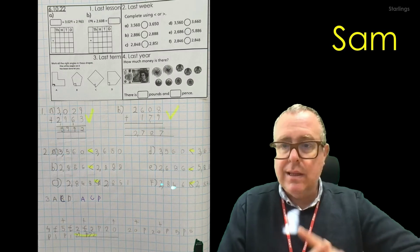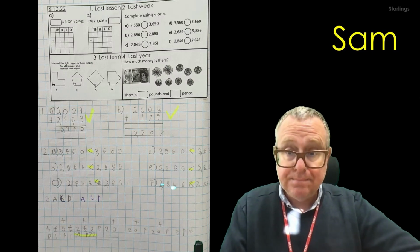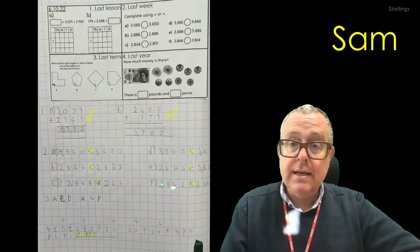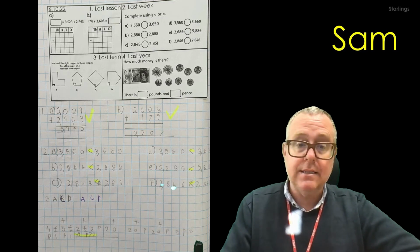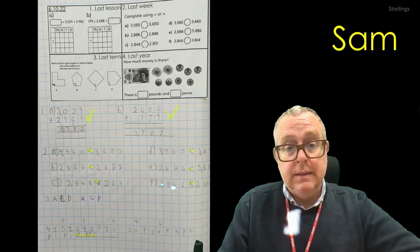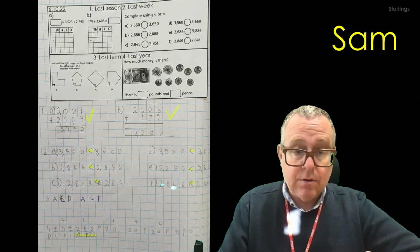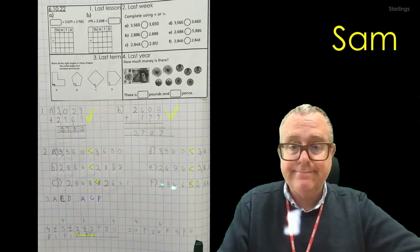In Starlings this week, the award goes to Sam. He's been an excellent learner because he's been taking time to make sure his work is neat and well presented. He takes pride in his learning and follows instructions carefully, which is helping him make a fantastic start in Year 4. And you can see that there. Some great mathematics work, some great fluency work there. So can we give Sam a big round of applause, please? Well done, Sam.